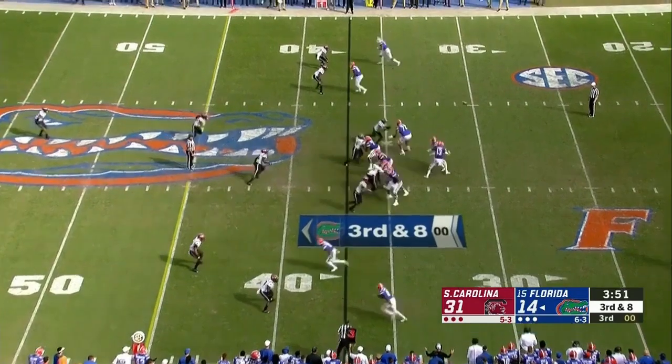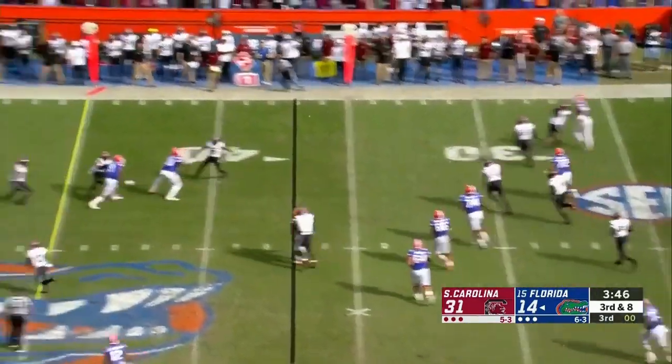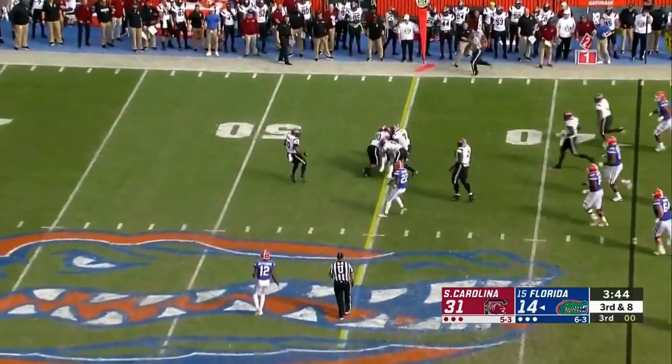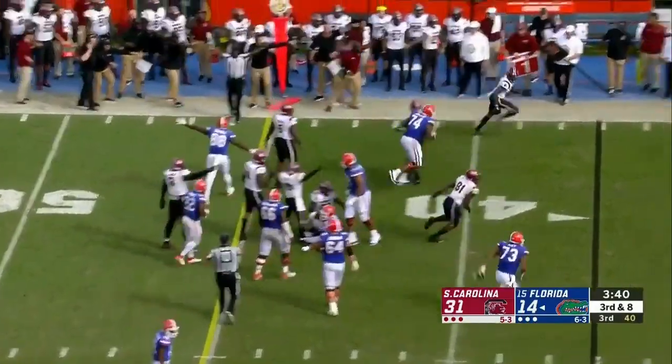Play clock down to 1. Snap over the head of Franks. He picks it up. He rolls right, directing traffic. Now throws over the middle. It's caught off a deflection, and it's going to be a first down at the 46-yard line.